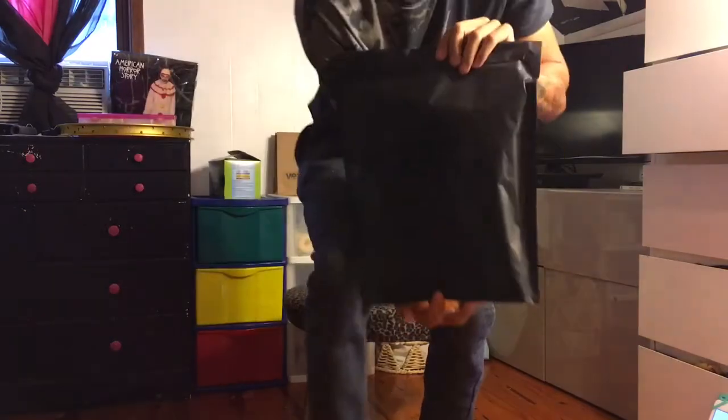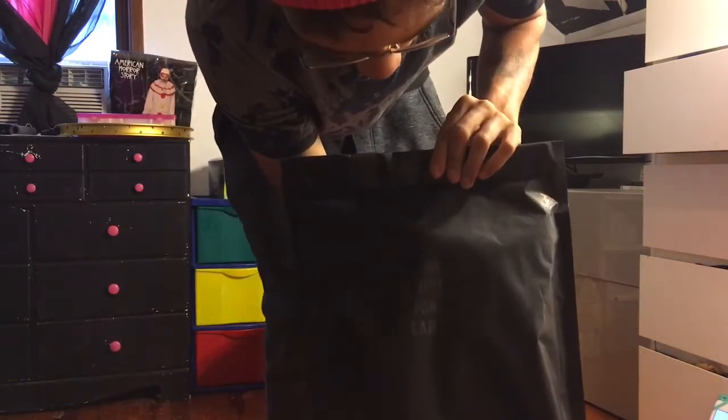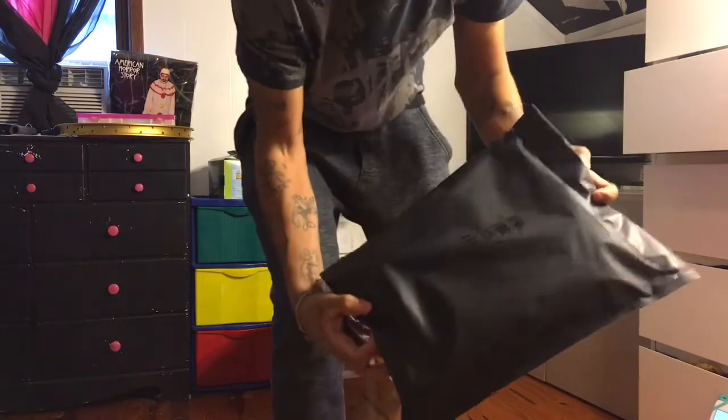You definitely have the feeling that this sock is better than any other sock in the game, and I'll be the judge of that today. So, I got this package and it says, if you guys can see, the most comfortable socks on earth. So it's time to open this.